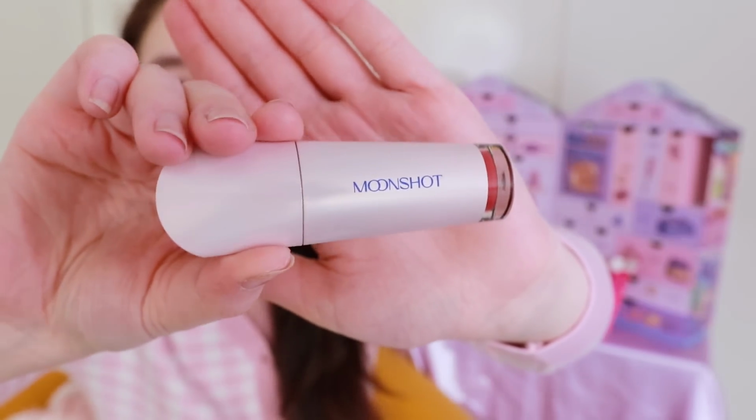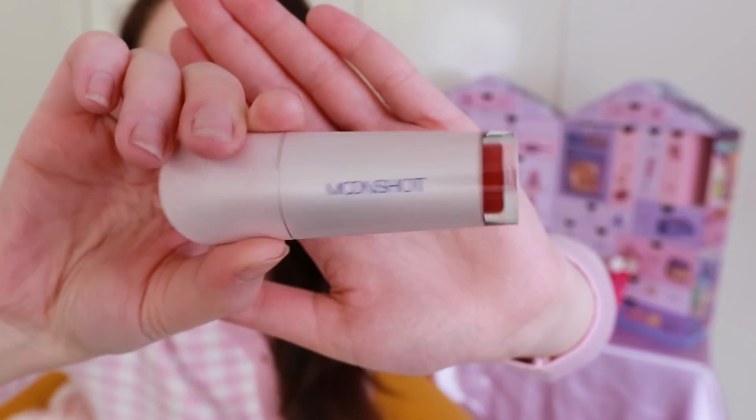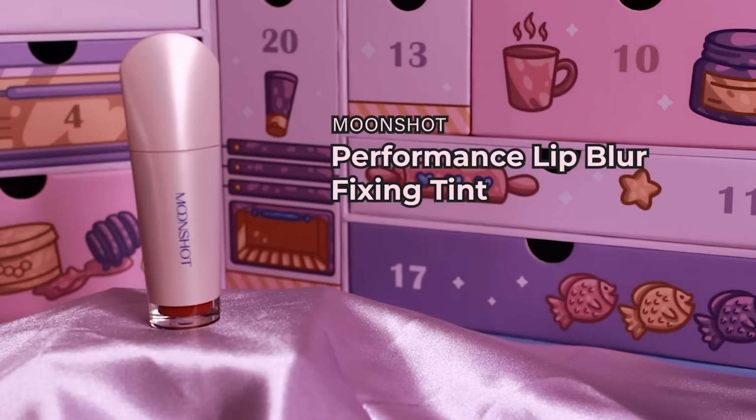Ooh, hello. What a delightful component. I don't think I've seen a lip tint shaped like this. That's very funky. So this is from the brand Moonshot, and I'm sure K-pop YG fans will know that this is a YG-owned cosmetic company. A lot of the time, the faces for Moonshot will be some of your favorite YG K-pop idols. But I find that they always have really innovative packaging and kind of futuristic vibes. It's very cool, as can be expected from a YG-owned makeup company.